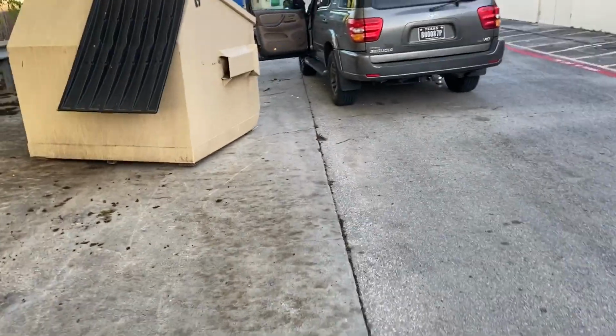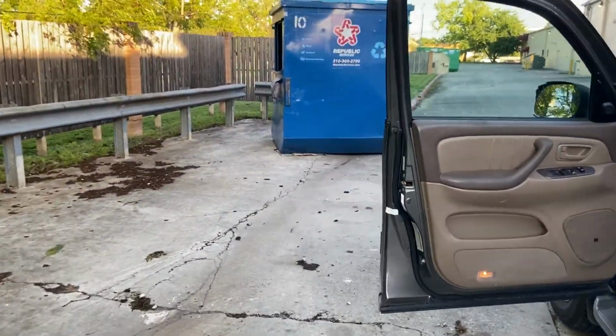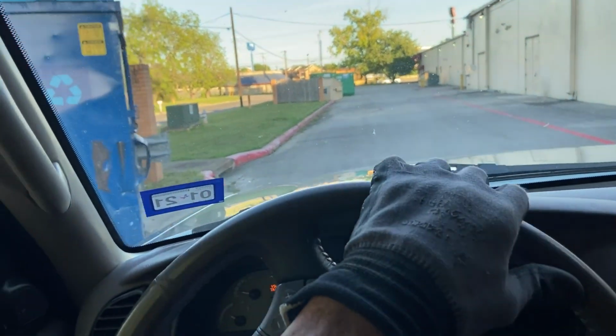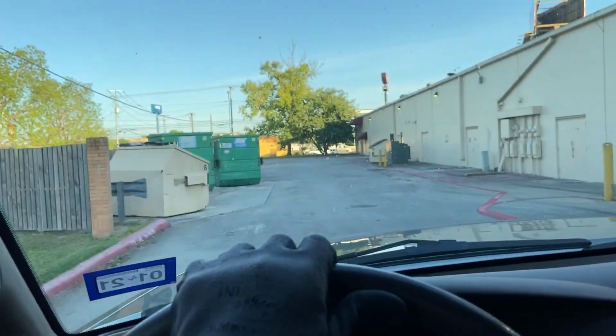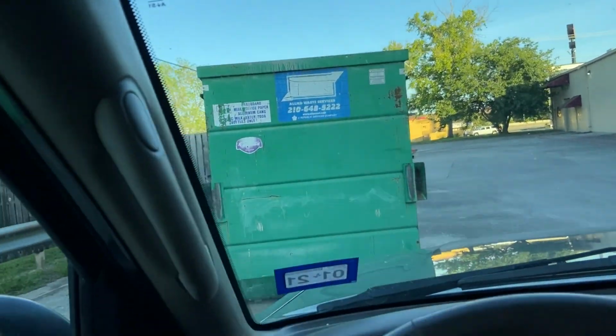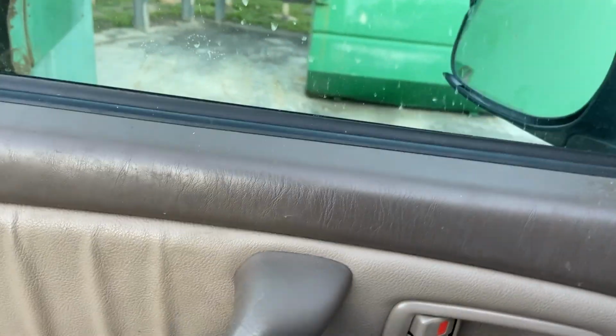All right, just two more dumpsters, 2 more recycle bins. I think we're done. Actually, yes, 1 more dumpster. Nope, 2. I was wrong. I just need to shut up and drive. Ah, there's the spring. Nice. Some more illegal dumping here.